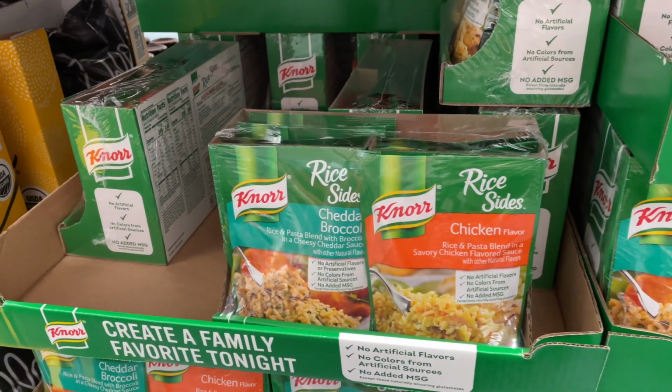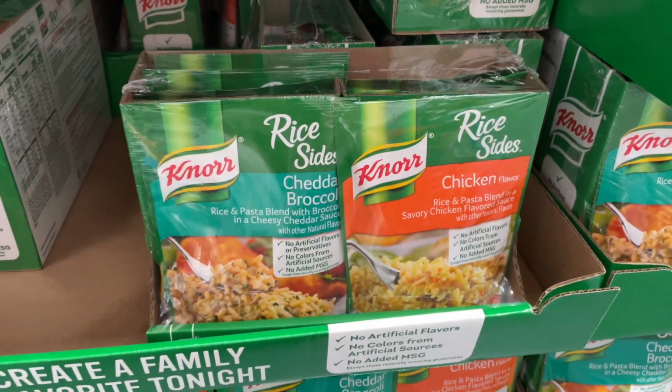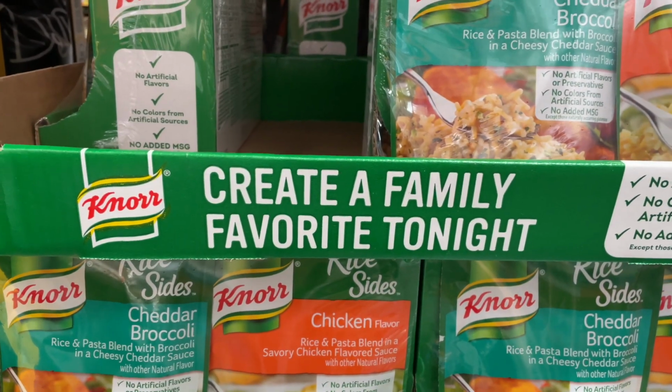Sometimes my brain needs to catch up. $7 for how many packs? Oh, an 8-pack in there. Pretty sweet. Create a family favorite tonight.